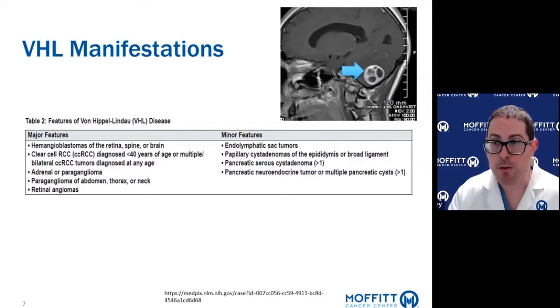Pancreatic cysts are also something you commonly see in this cohort. And these are the clinical ways we define the diagnosis of VHL. These used to be employed much more commonly and still are today, especially for those who can't get formal genetic testing, but the majority of patients will go on to get a genetic test to confirm their diagnosis.